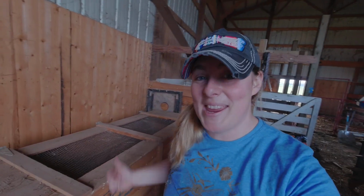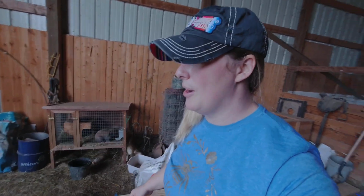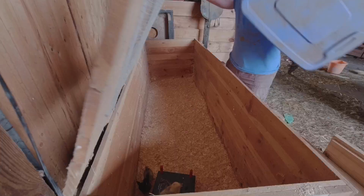And you guys saw they have quite a few feathers. So they're gonna be able to self-regulate their own body heat here soon. So that's why we've been taking a while, but I guess I should go ahead and get their food and water in there. They'd probably appreciate that.